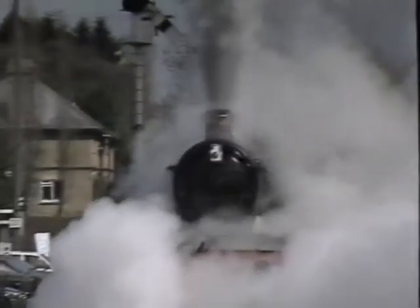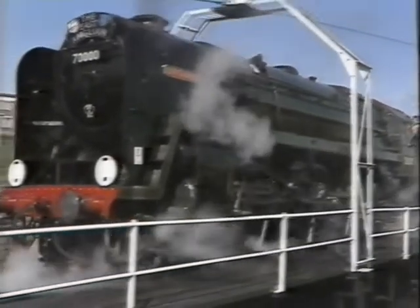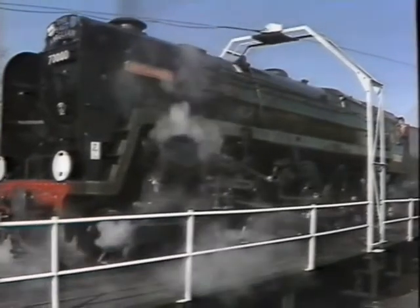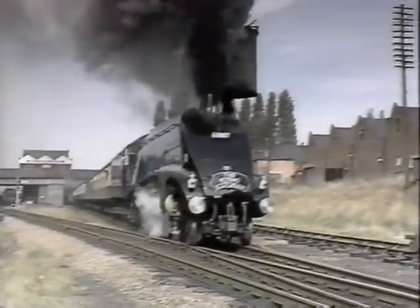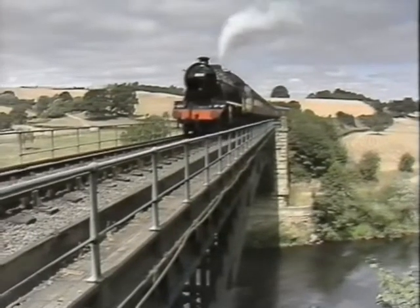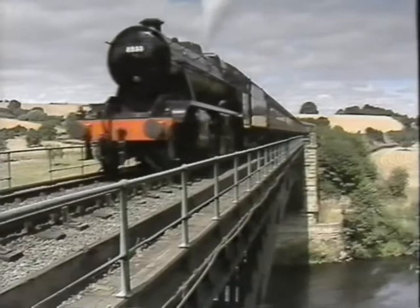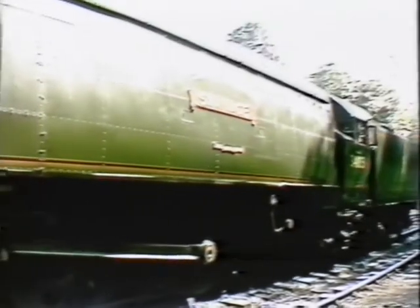For almost 40 years, the big four railway companies and British Rail turned out hundreds of powerful locomotives. These were truly the titans of steam, and some, such as the Flying Scotsman and Sir Nigel Gresley, became household names. This program looks at the mighty engines which survived the demise of steam and found a new lease of life on preserved railways all over Britain.